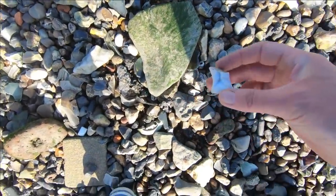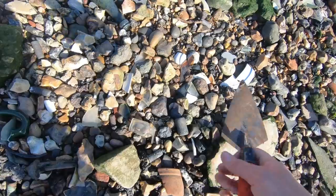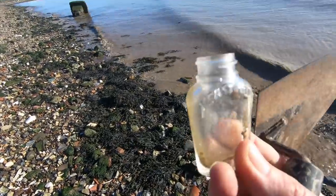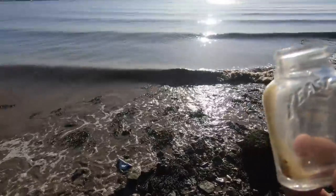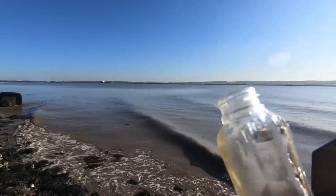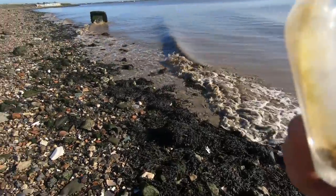Some legs. Legs are always good. What does that say? Yeast fight. Oh, that's so cute. Oh, wow, the waves have gone mad. Where are they coming from? Oh, that boat? Surely not. Wow. There's a nice little bottle that says yeast fight. I might take it, even if it's screw top. I might better find a top for it.